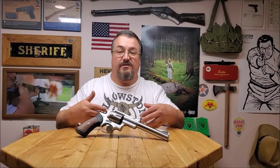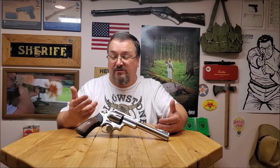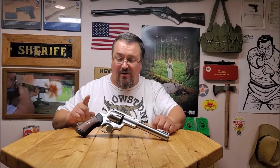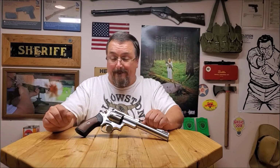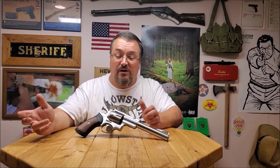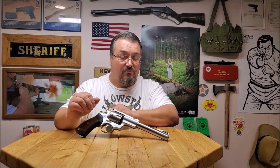Now, you can get these in 454 Casull, 44 Magnum. I think there's the 460, Ruger 480. Don't quote me on that one. That's not a round I'm very familiar with, but I know it's bigger than the 44 Magnum. And in those chambers, like the 454 Casull, you can also shoot 45 Colt through those guns. And this one, you can shoot 44 Special through it. So you can shoot a very light round or a very heavy round through these.